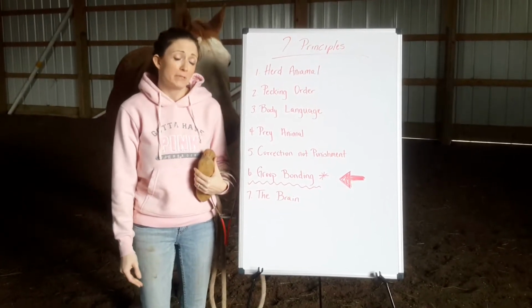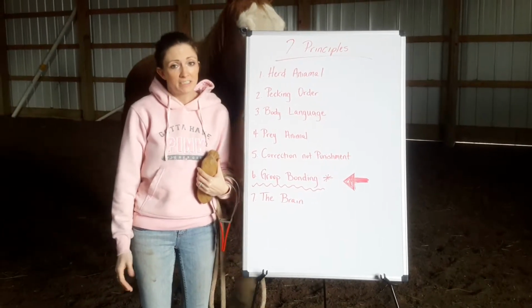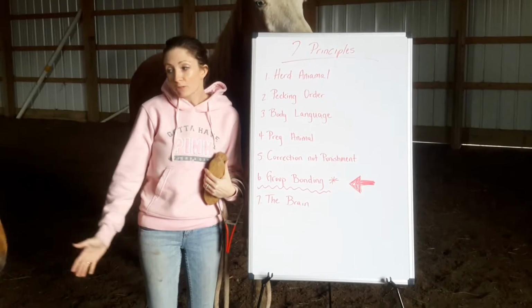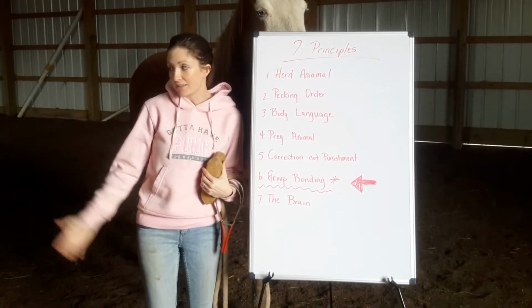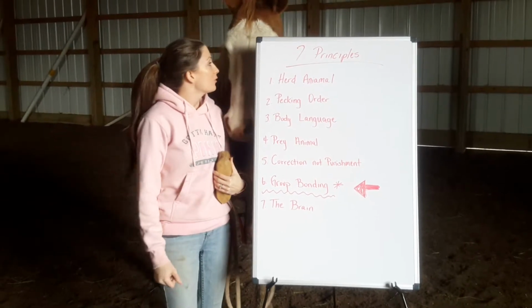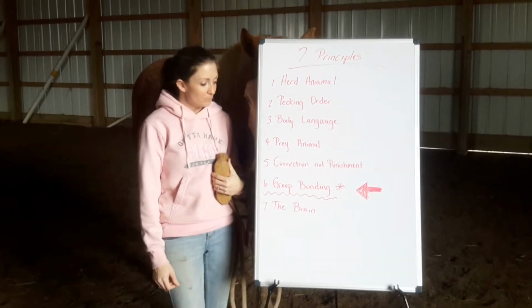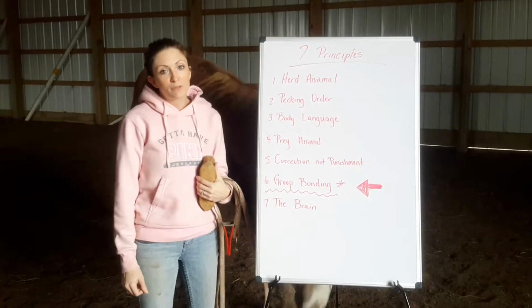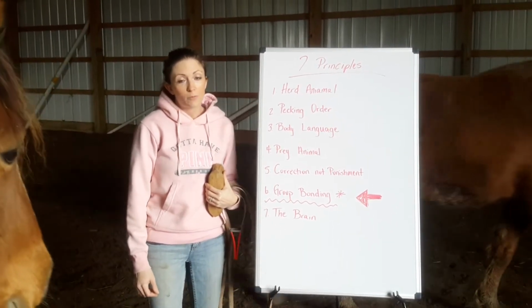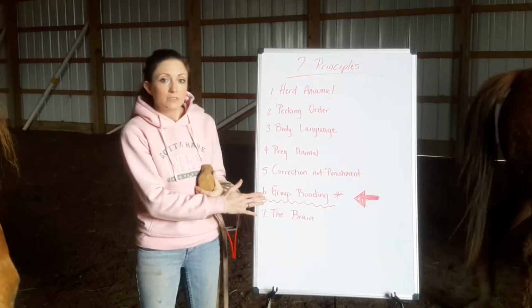It's the beginning of March, so here in Indiana, it's still very muddy, still very wet, so my horses are still a mess. They are treated like real horses, so they still have their long coats, they still have their mud on them. Today what we'll be going over is a little bit of round pinning action, and we're going to be moving into my seven principles.